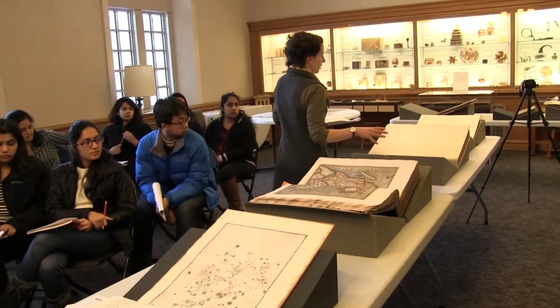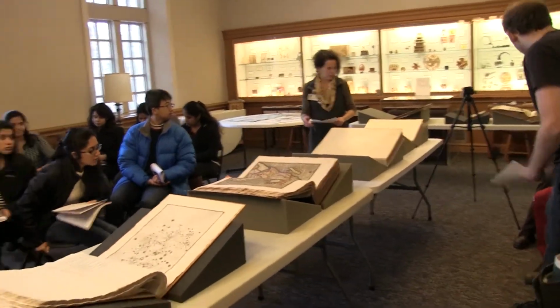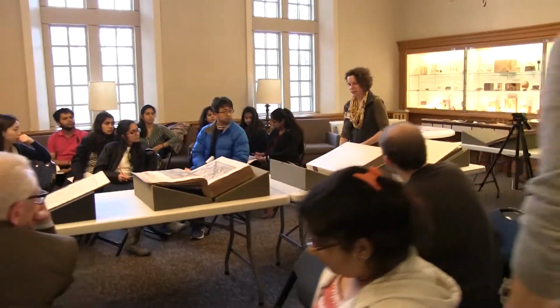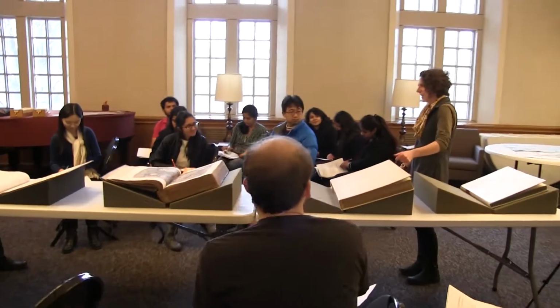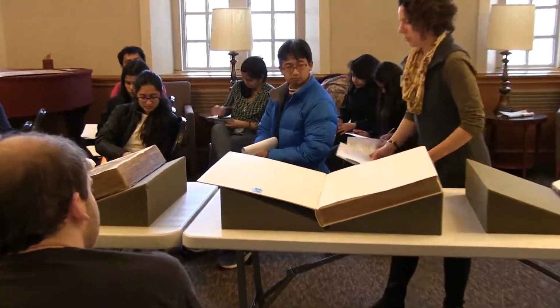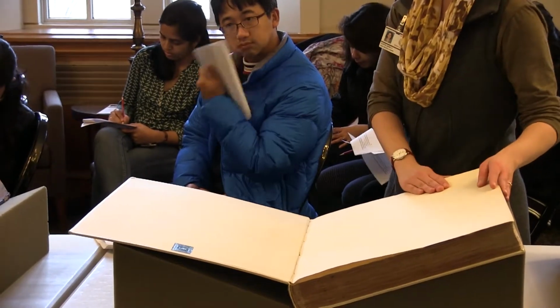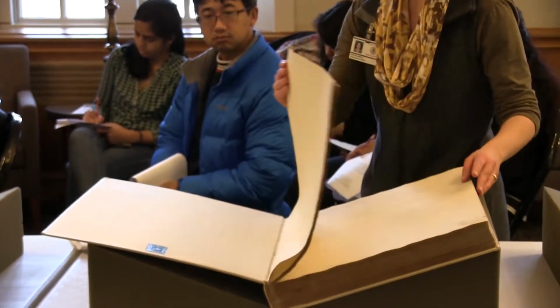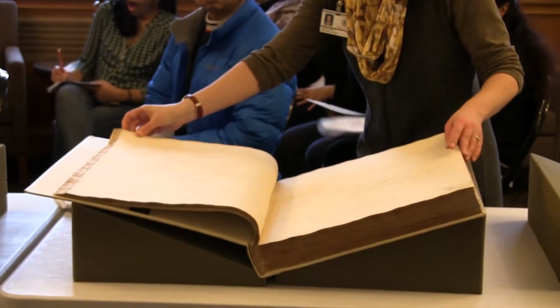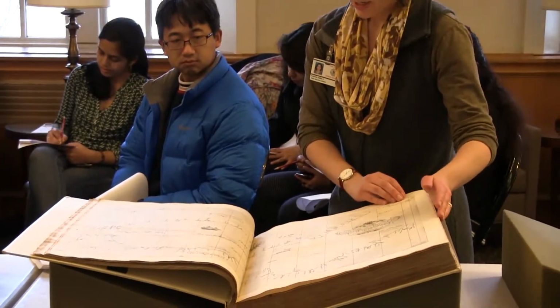These next two are part of a multi-volume set. This is the Dudley Sea Atlas. Apparently, when I pronounce this word, it sounds like I'm saying deadly. It's Dudley. And he was an Englishman who was attempting to chart every known coastline on the planet. And this project took about 12 years. He was 73 by the time this was printed.